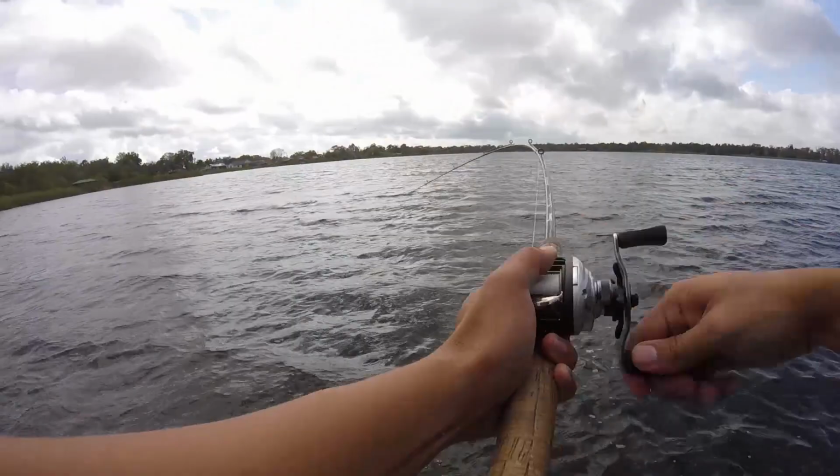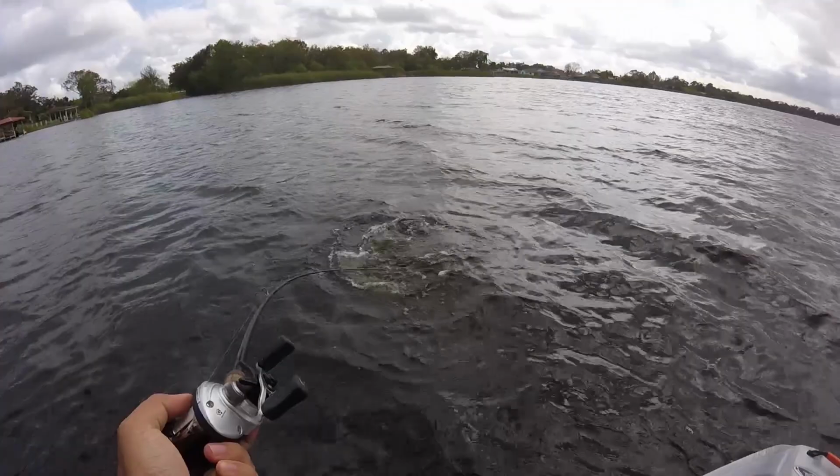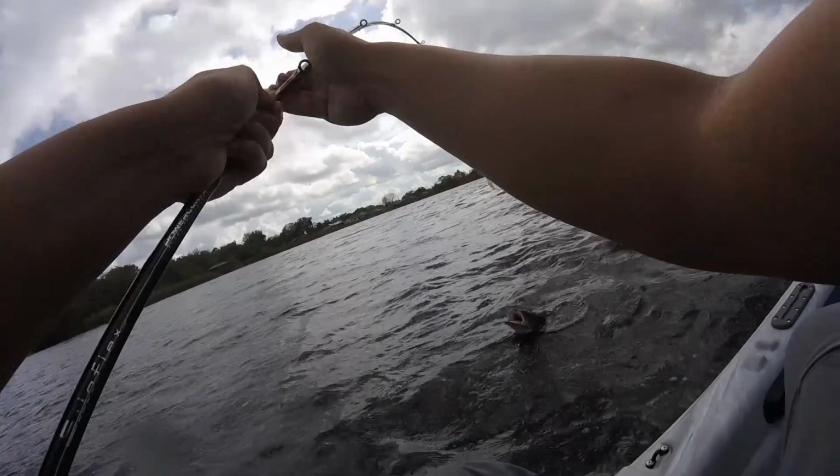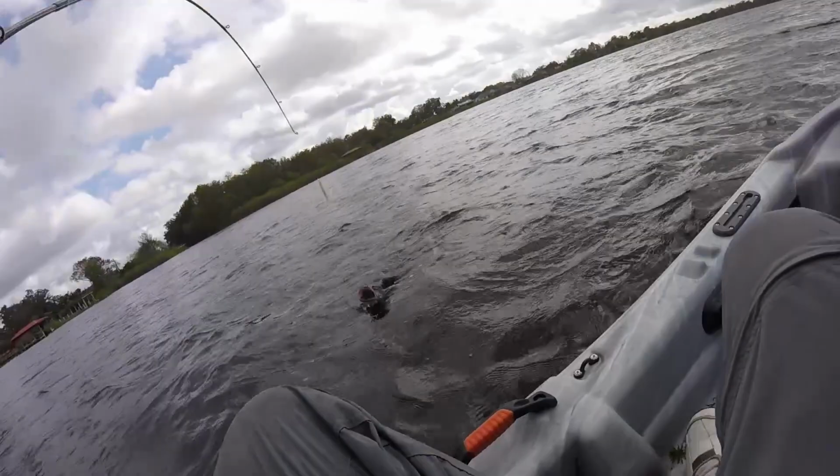There's another one. This feels like a good one, too. Oh, this is a good one. Oh, my gosh. This is a big, big fish. I'm going to sit down for this one. It's a big bowfin. This is a huge, this is my biggest bowfin. It's a personal best, but not interested in getting him in the boat.